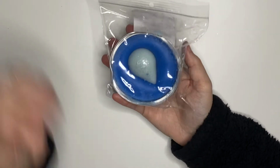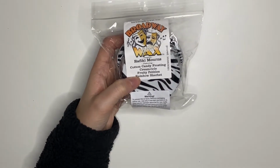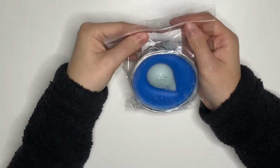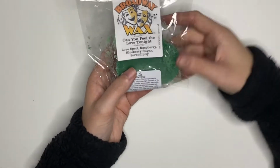But what is kind of cool is, if I can find it, there is this souffle in here, and it is in the same scent as the lollipop, in Rafiki Morns, again, cotton candy frosting, creamsicle, fruity pebble, and rainbow sherbet, and it's really good. I've learned that I love creamsicle mixed with fruity pebbles. It's so yummy.